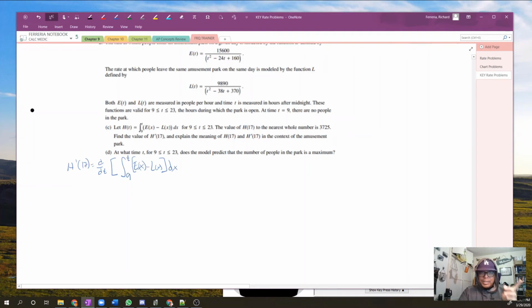You're being asked to take the derivative of an integral expression, and you notice that the variable for differentiation is the same as one of the variables, either the lower limit or the upper limit of your integral. So that tells us that this is a fundamental theorem of calculus problem. So the derivative is just E of t minus L of t. Now we've got to evaluate this when t is equal to 17.